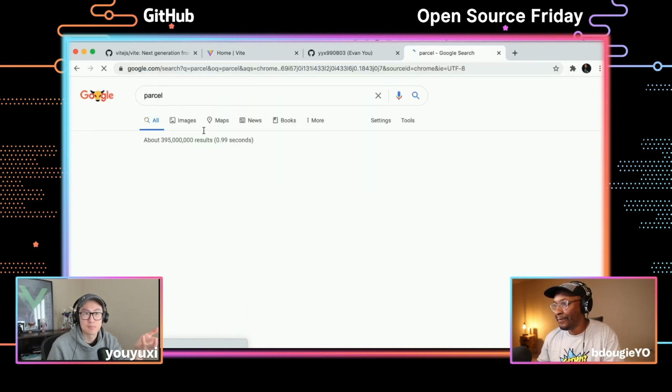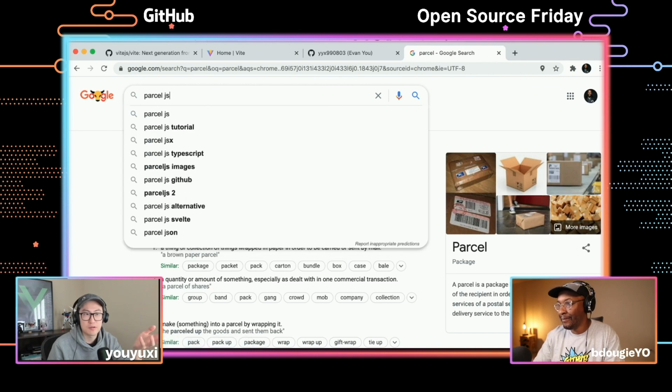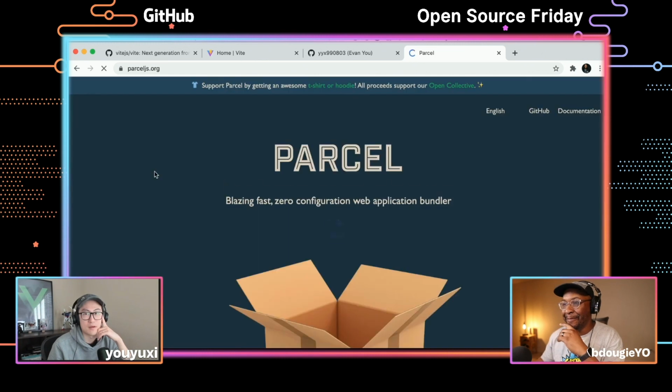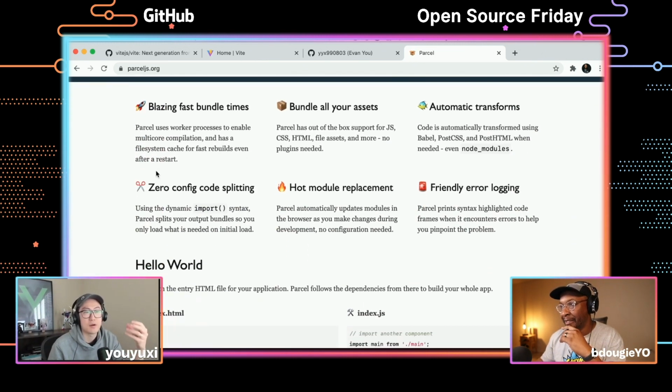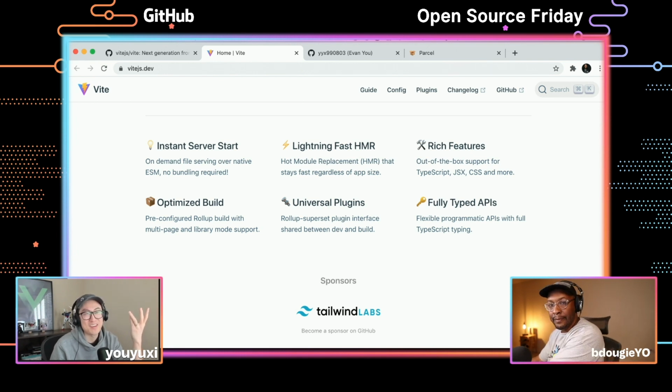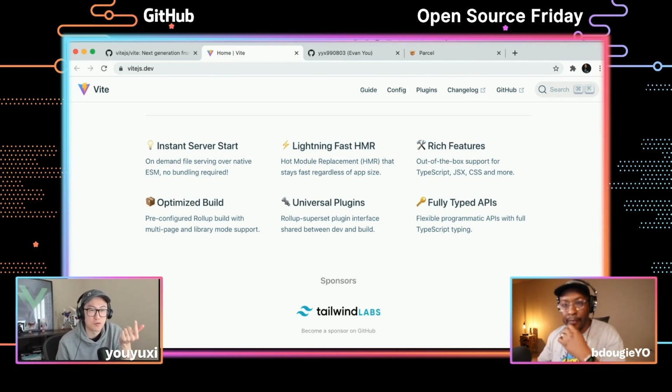Parcel Bundler, yeah, Google's not helping me today. There we go. Obviously, the difference is in how it's implemented, and in terms of how the dev server works, it's fundamentally different. But in terms of what it does, you can think of it as something that takes some of your code and serves it. I think it's really interesting because it's a dev server and a pre-configured bundler all in the same thing.